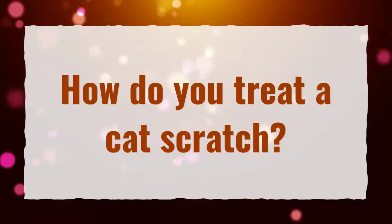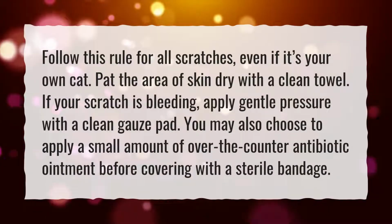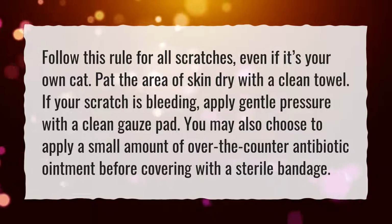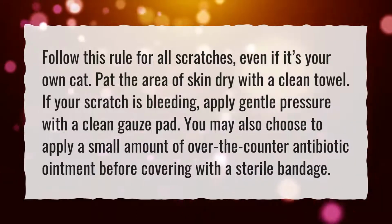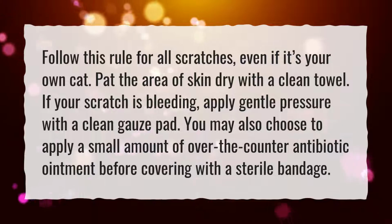How do you treat a cat scratch? Follow this rule for all scratches, even if it's your own cat. Pat the area of skin dry with a clean towel. If your scratch is bleeding, apply gentle pressure with a clean gauze pad. You may also choose to apply a small amount of over-the-counter antibiotic ointment before covering with a sterile bandage.